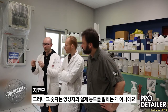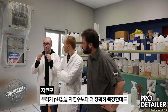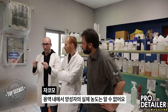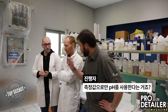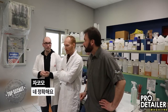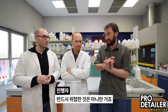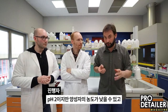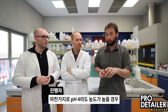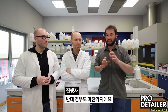That's the real deal. So even if we know the exact pH number, we are not aware of the real concentration of protons inside that solution when using just pH as the measure. Yes, exactly. So in short, pH 2 isn't necessarily going to be dangerous because it could be pH 2 but at a very low concentration. Equally, pH 4 could be more dangerous than pH 2 if the pH 4 is at high concentration. And the same happens in reverse.